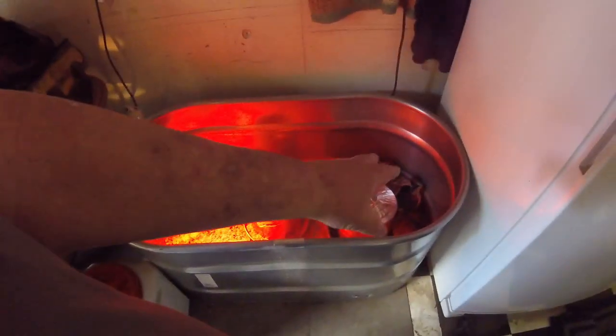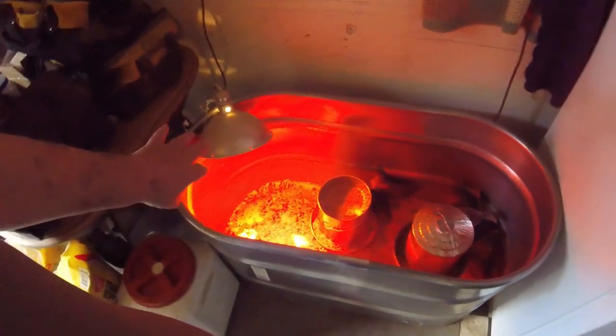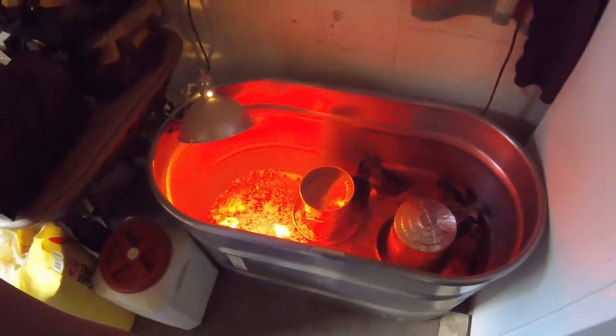If they're hot, they stay down at this end where it's cold. If they're cold, they move over here where it's hot. But there's plenty of food and water for them. So, and they're doing great. They're doing absolutely great. Can't complain a bit.